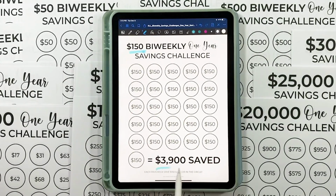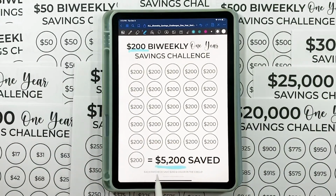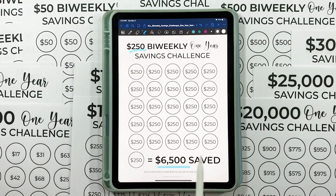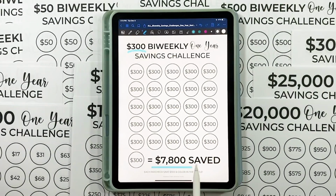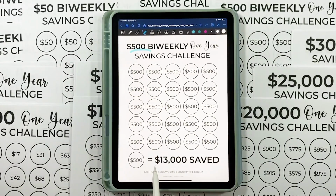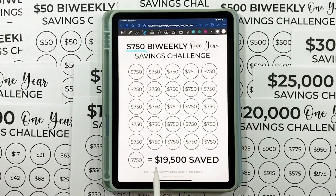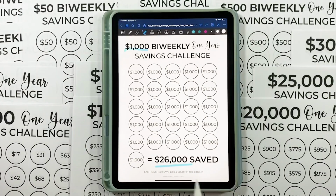$150 for $3,900 saved. Then we do have ones that are higher, so $200 every time you get paid biweekly for $5,200, then $250 every biweekly paycheck for $6,500, and the same process repeats. So $300 every biweekly paycheck would be $7,800, $400 would give you $10,400 at the end of the year, $500 every biweekly paycheck would be $13,000, and then $750 biweekly would be $19,500. And then $1,000 biweekly would be $26,000 saved.